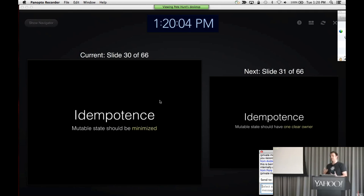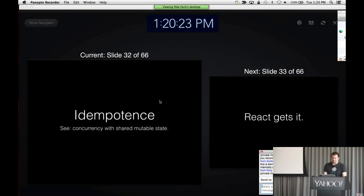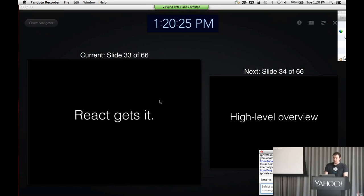I like to call this fully normalized application state. So your state only lives in one place. And when you mutate that state, you only mutate it in one place too. So all of the different ways that piece of state can transition within your application live in one kind of module in your program. We call that the owner of that mutable state. So React kind of is built on those two principles to really encourage users to build in that way.